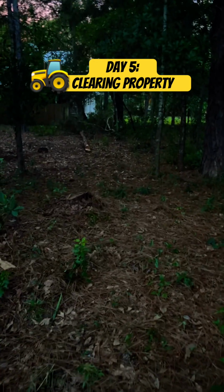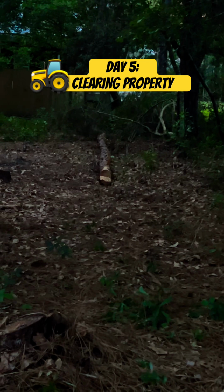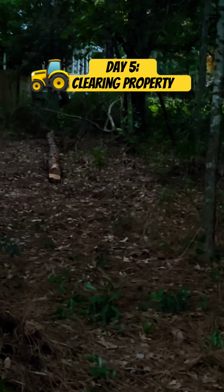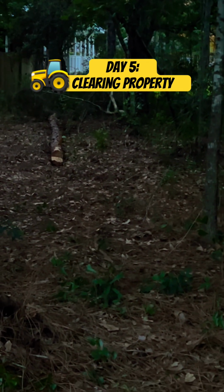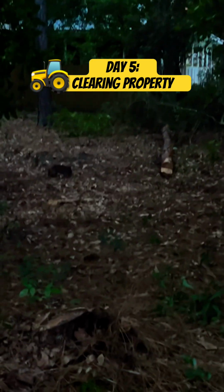Now, in particular, there were 2 small diameter, maybe about 4-inch diameter trees that were actually laying across this pine tree back here. I took those out, broke them to burn them, they're gone now.